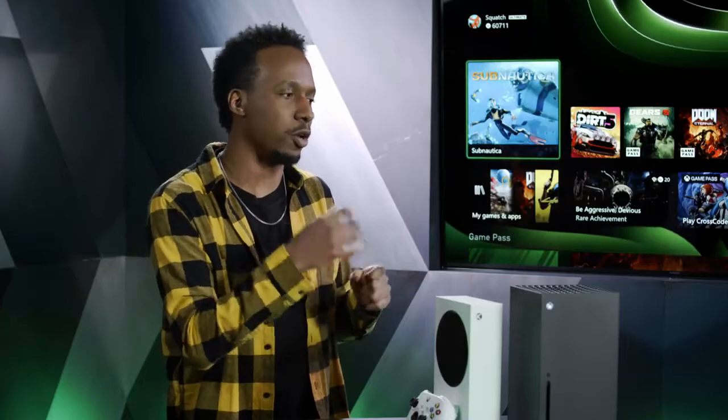Love that. So the D-pad, I know, is inspired by the Elite Series 2. Yeah. You've got textured grips on the triggers and bumpers. That's pretty cool. But I know one thing that I love to do is share my experiences in the games, even if they're terrible, like they usually are in multiplayer games.